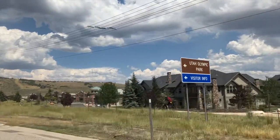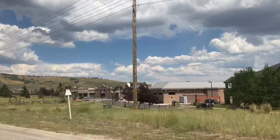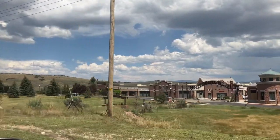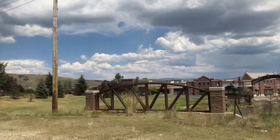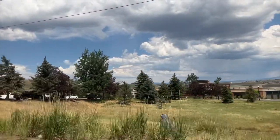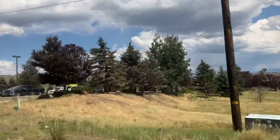And if you're out in Kimball Junction, again, lots of options. Kimball Junction to Canyons Base is maybe a 5 to 10 minute drive, and to Park City Base is maybe 10 to 15 minutes. So you're really not that far away.